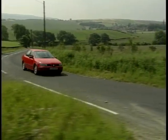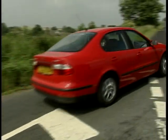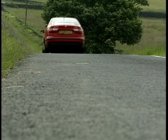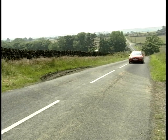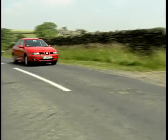Overall, you'd be foolish to think that the Toledo doesn't have a fighting chance with the opposition, and part of this is to do with its competitive pricing. The 1.6 standard model starts at around £14,200. For this 1.8 20-valve version, priced at around £16,795 on the road.